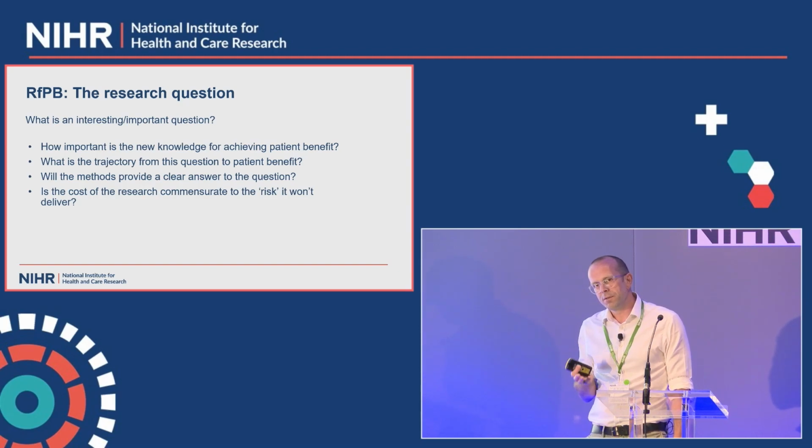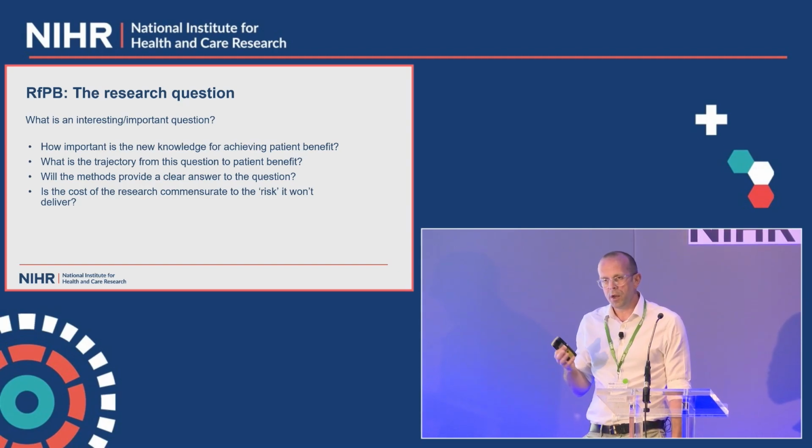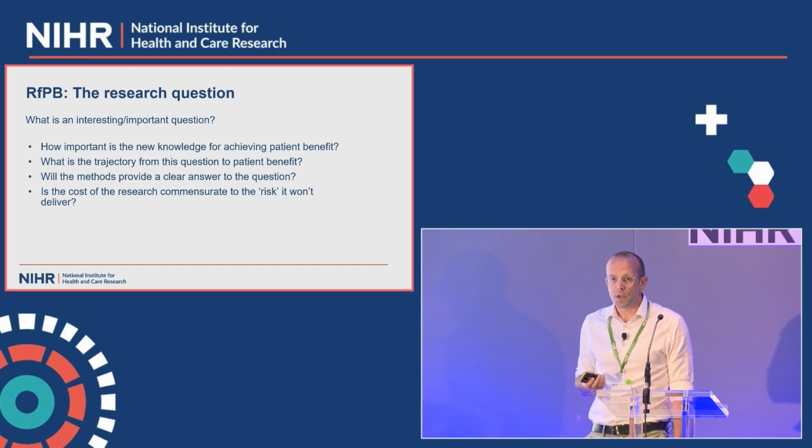And of course, that varies a little bit, because if you're going at Tier 1 up to £500,000, we want to see clearer evidence of the fact that this is going to potentially improve and lead to patient benefit in a short time frame. Whereas at Tier 3, in the up to £150,000 tier, we'd expect this to be further away, and I guess we're more willing to take risks on the fact that this may demonstrate that something isn't feasible, for example, or that there isn't a need for that research.